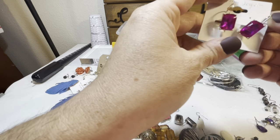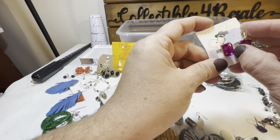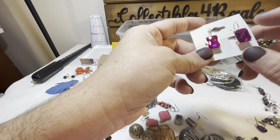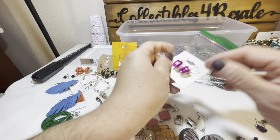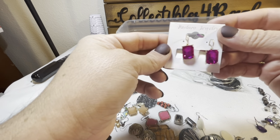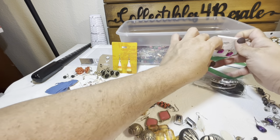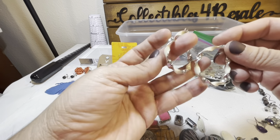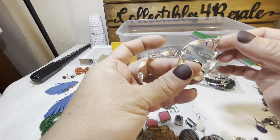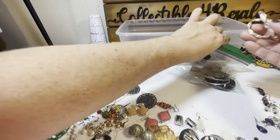Got these pretty little bad boys, little pink stone. I'm trying to think, my mind can't even think of what shape this is. My God, rectangular, I can't even think right now. So yeah, $2 on these, they're clip-on. Really pretty pink faceted stone there. Got these large twisted, looks like cream and silver tone enamel hanging hoops. $2 on these.